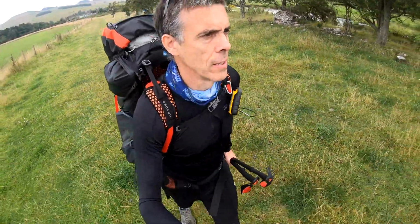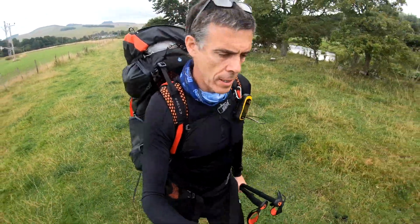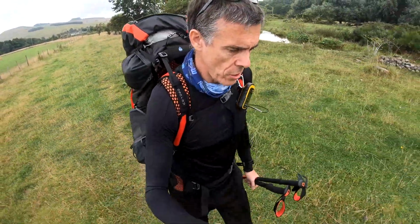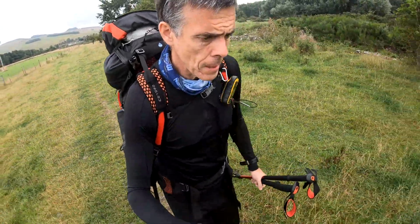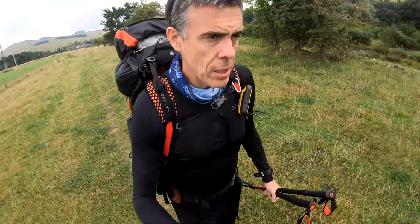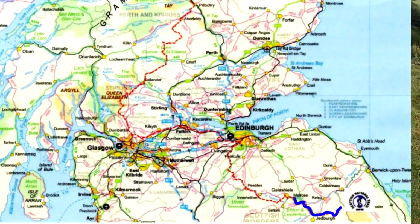This is it then, the start of the Scottish National Trail. So I've just left Kirk Yetholm about a kilometre ago and 864 kilometres to go. Well, 863 I suppose, 863 to go. So the Scottish National Trail starts here in Kirk Yetholm, right on the Scottish border. And then I've got a couple of days following the St Cuthbert's trail that will take me up to Melrose.